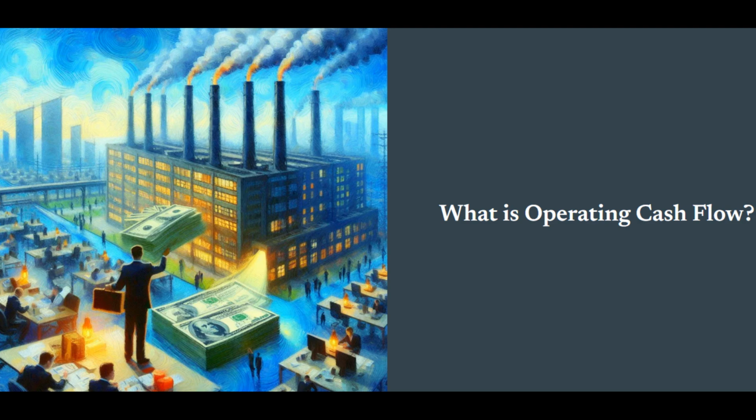But let's not forget the pitfalls of relying solely on profit. Profit can be misleading due to non-cash items like depreciation. Timing differences can distort the financial picture, making it seem like a company is doing better than it actually is. Profit also doesn't account for cash flows from financing and investing activities, which can lead to an incomplete understanding of a company's overall financial performance.